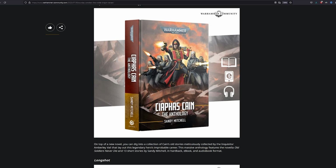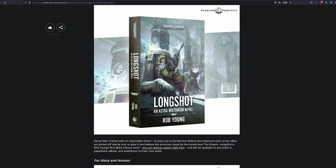I see we've got an anthology as well right here on top of a new novel. You can dig into a collection of Cain's old stories meticulously collected by the Inquisitor Amberley Vale to lay out this legendary hero's improbable career. This massive anthology features the novella Old Soldiers Never Die and 13 short stories by Sandy Mitchell in hardback, ebook, and audiobook format. Scroll down to the next one.